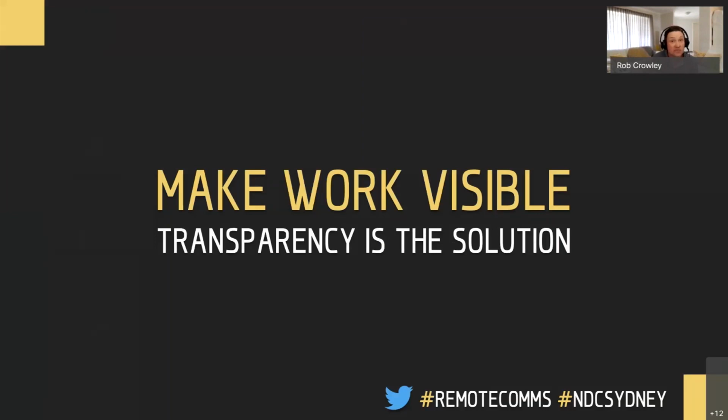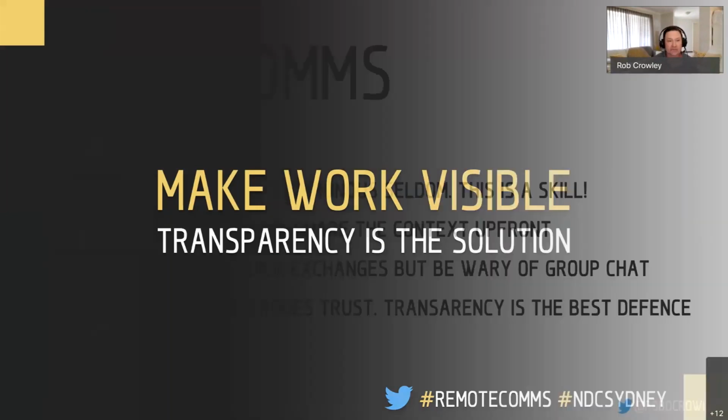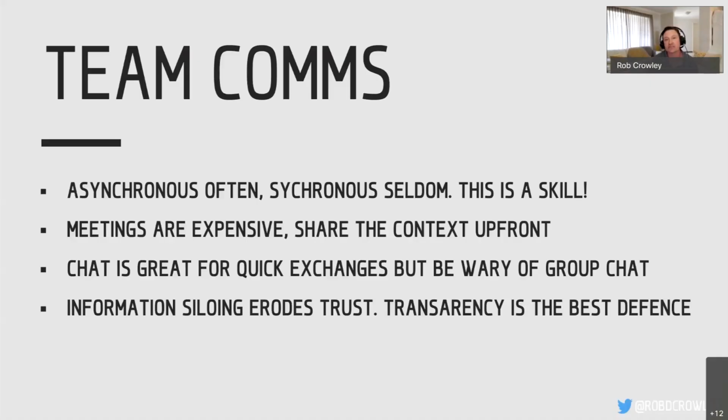But the tool is semi-synchronous. It's how you choose to use it. So for team level comms, choose asynchronous often and synchronous seldom. And this is a skill that teams need to build. This does not come naturally. So to embrace remote working, we need to rewire ourselves in terms of how we communicate.